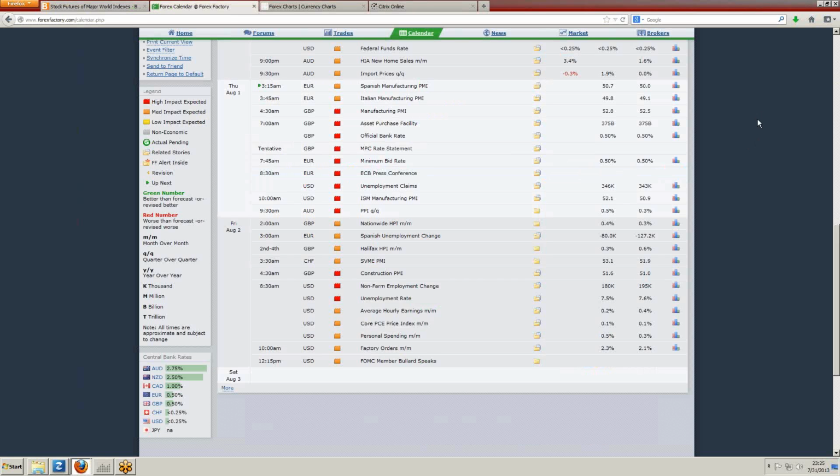For news, Thursday, August 1st, currently at 3:15 a.m. Eastern Standard Time, have some medium impact news for the euro, for Spanish and Italian manufacturing PMI. The rest is a pretty major impact here for the pound. Lots of news for the pound from manufacturing, asset purchase, official bank rate, MPC rate statement. And then for the euro, pretty significant news for the ECB press conference. So being central bank news, probably one of the highest here in the group, and then minimum bid rate for the dollar, unemployment claims, and ISM manufacturing, and then also with the Australian dollar PPI, producer price index. And so those are the ones to look out for today.